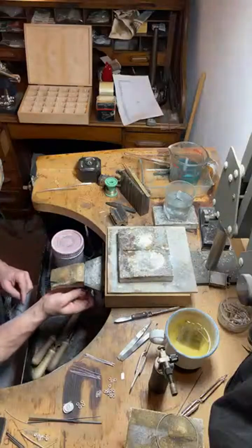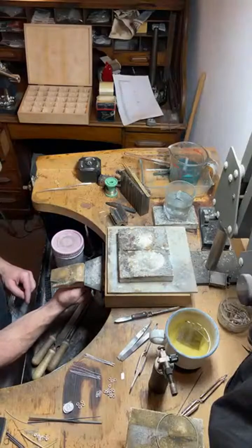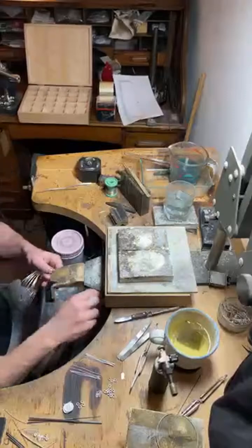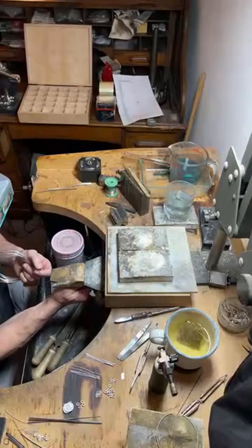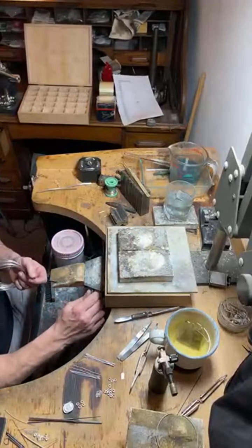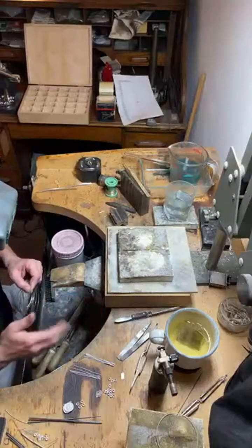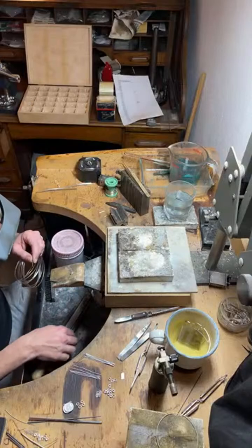Got the bench falling out there. This holds the bench peg upright with that screw. Make sure it's secured in that direction. Right, one more of these.